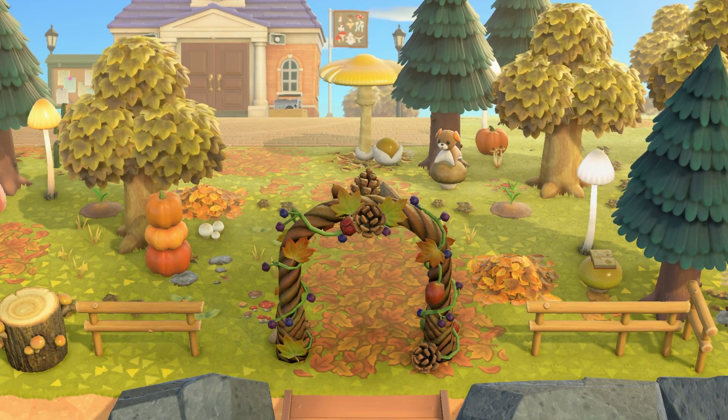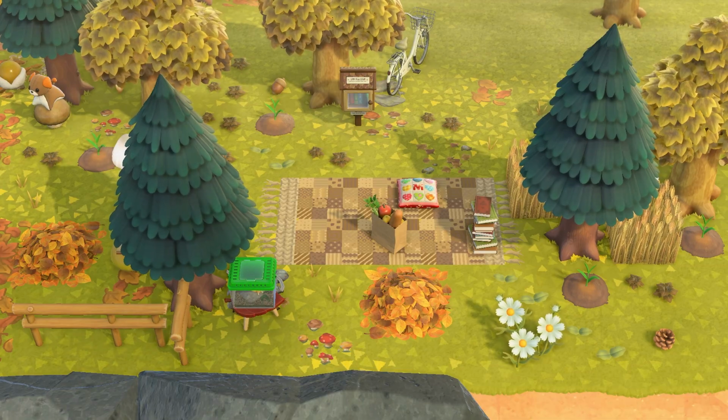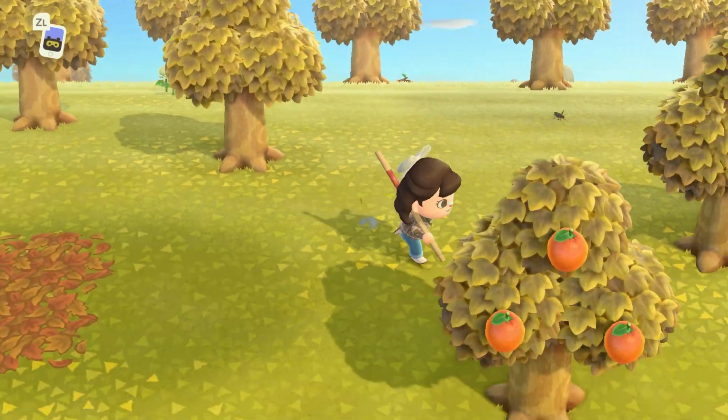But anyway, here is the spot that we decorated during our live stream for this island. It was just a little fall-inspired, fall-themed entrance. I think it's really cute. There's a little picnic spot with it. Nothing too crazy, but again, if you did want to see the entire VOD of us decorating it on stream, I'll link that video down in the playlist below.